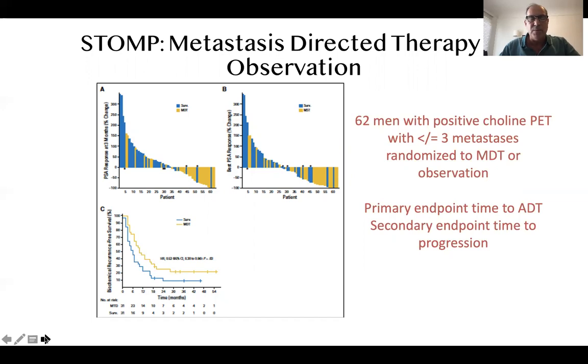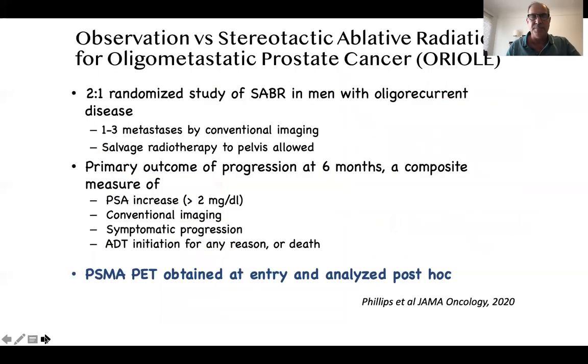On the bottom panel, one sees that indeed the addition of stereotactic or metastasis-directed therapy did increase the time until men needed androgen deprivation therapy, and this was significant. And it raises the question as to whether this is a valid endpoint that we should use. Certainly in terms of quality of life, delaying hormone therapy is probably beneficial from a patient point of view.